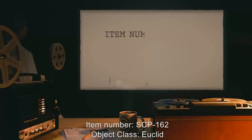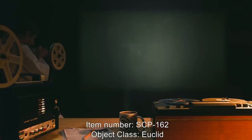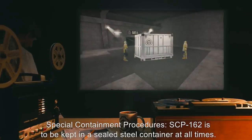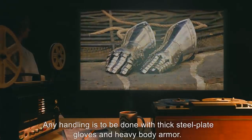Item number: SCP-162. Object Class: Euclid. Special Containment Procedures: SCP-162 is to be kept in a sealed steel container at all times. Any handling is to be done with thick steel plate gloves and heavy body armor.